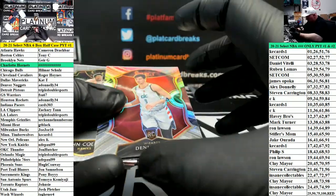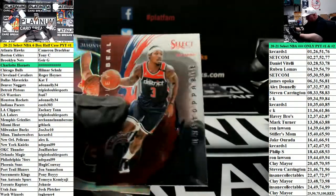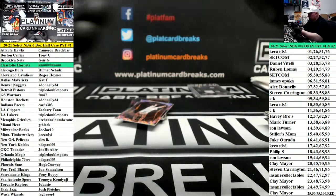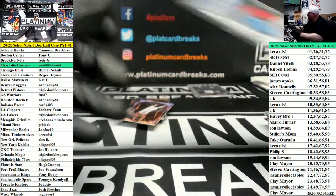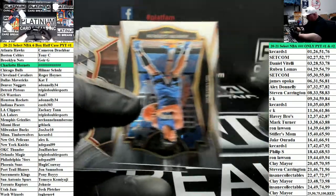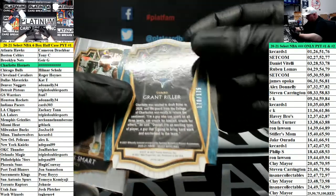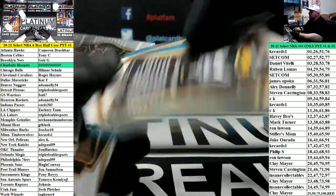Avdija Wizards, rookie silver. LeBron Lakers base. Bradley Beal, unstoppable insert for the Wizards. Eric Gordon to 249, Rockets, jersey auto. Wrong T-Wolves guy? Yeah. Jalen Smith for the Suns, rookie. Grant Riller for the Hornets. This is a rookie red die cut, and it's serial numbered 170 of 175. Goes to the 70 spot, which is Clay.